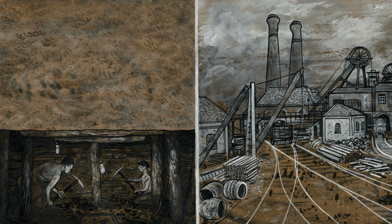Nowadays, we use less coal and focus more on sustainable energy sources, but for a long time it was an important resource in industry and in people's homes.